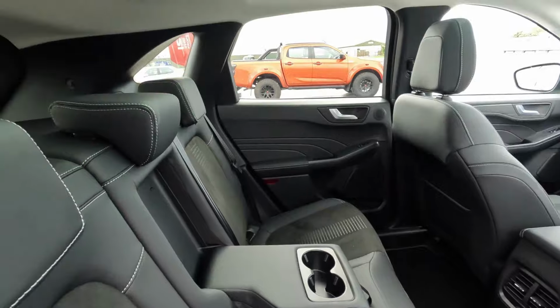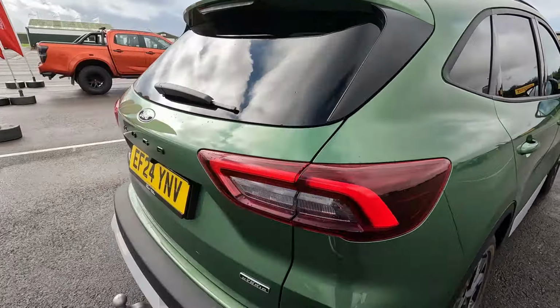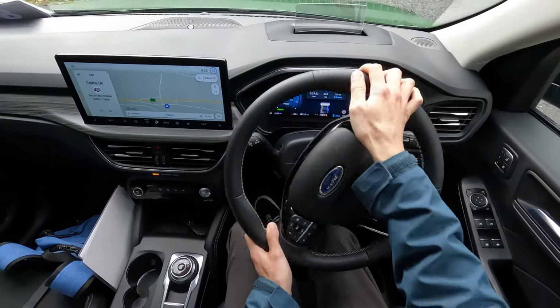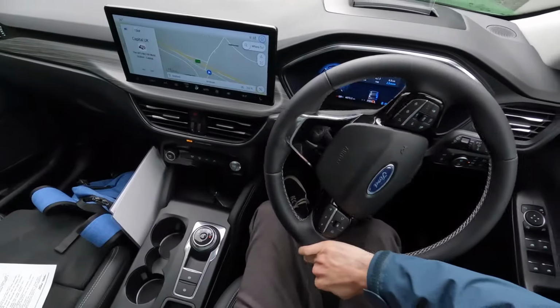Personally, I'd be more interested in the ST-Line. That's certainly where I would go. This is just the Active, which comes with a whole lot of kit, not gonna lie. It sets off super quietly in this. You wouldn't expect it to have a 2.5 litre engine under it.